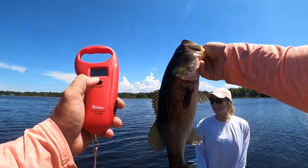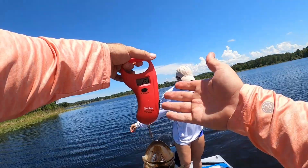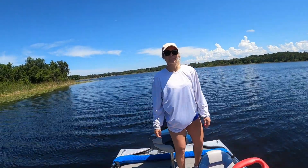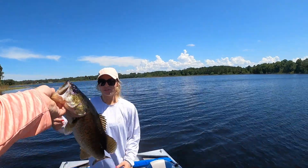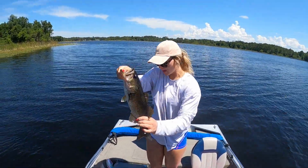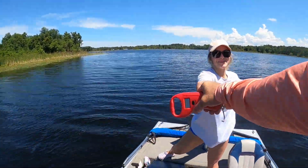I'm calling 2.25, 2.5. We got the old eye bobber scale right here. There we go, guys. 2.34 locked in on the scale. Really hard to see with my glasses on. All right, you got to put him back in. Okay, but first boat fish. Okay, goodbye. Just toss him. Yeah, put him back in. Goodbye. Peace. Good job. Let's go.